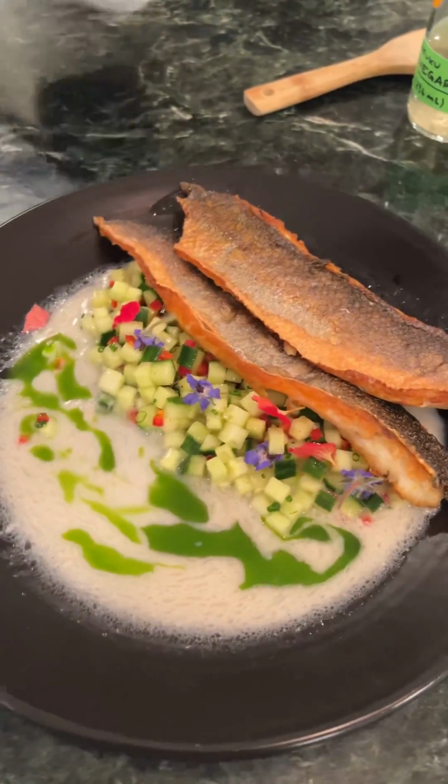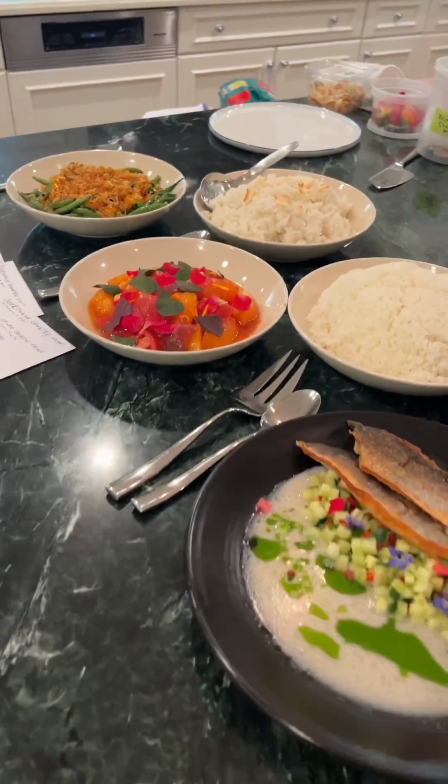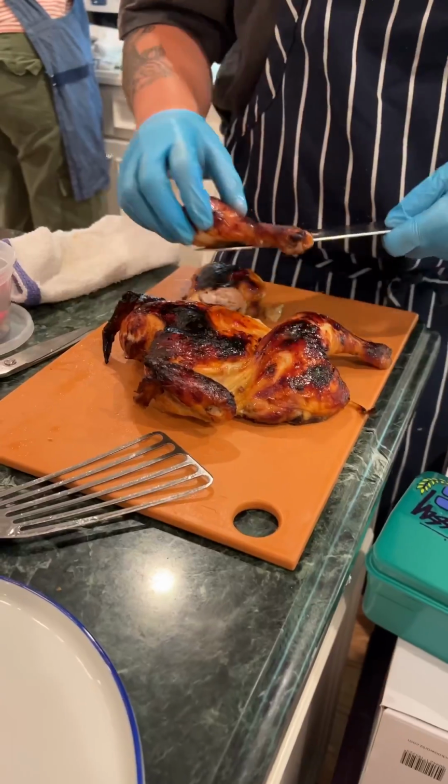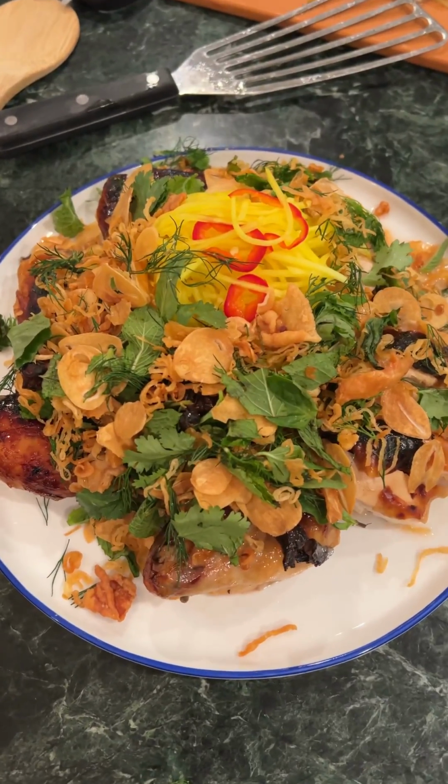The bronzino was served with a cucumber relish, a coconut broth, and a green oil, and some more herbs. And this was more of like a family style situation, so everyone came up and filled up their plates while we finished up the chicken. We topped the lemongrass chicken with pickled green papaya and this crispy herby crunchy topping.